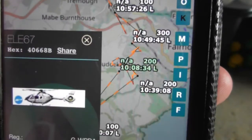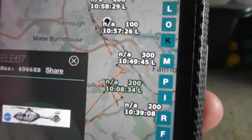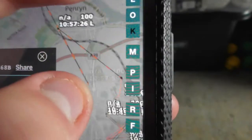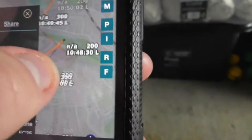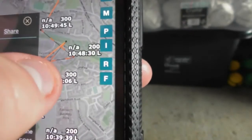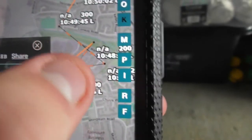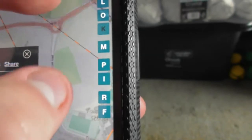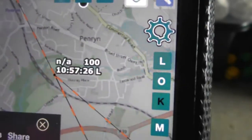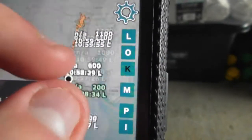I tell you what though, I've never seen the helicopter come here this low before, literally just on the other side of Penryn. Just where we first saw it, he was nearer to the industrial estate, I think. He flew past near Falmouth school, and just came in and flew past Penryn by the looks of it. Honestly, that was the lowest pass I've ever seen from that helicopter.